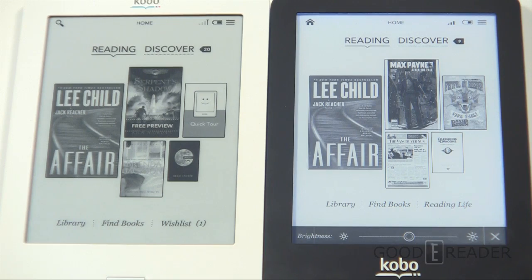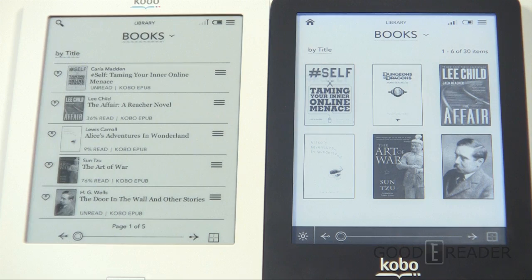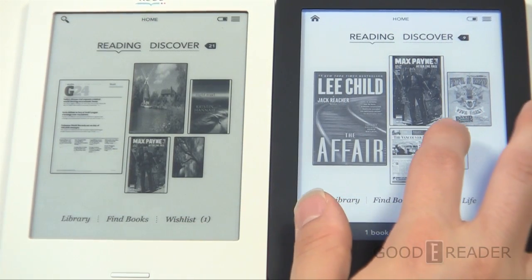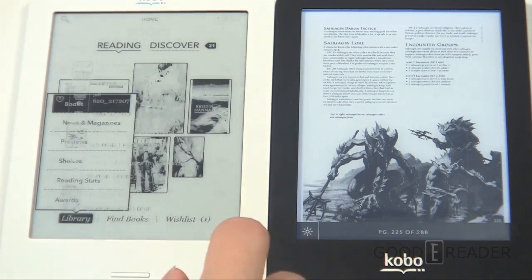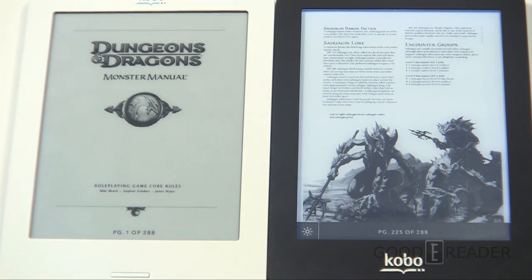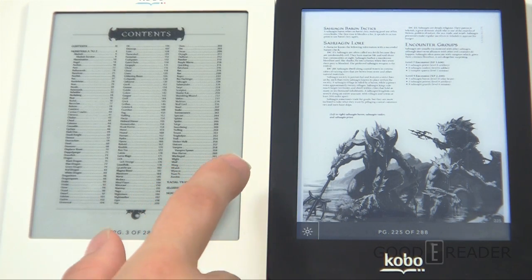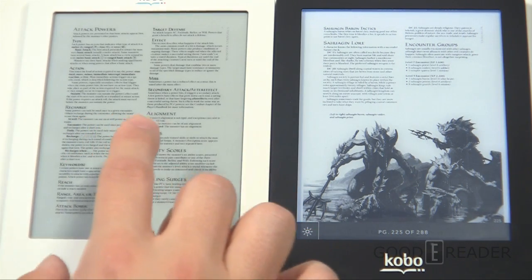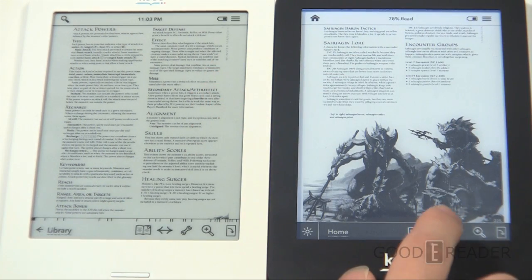So let's take a look at the PDF experience, because we know a lot of our readers at Good e-Reader are a huge fan of PDFs. Alright, so we're going to look at one of our favorites here, Dungeons and Dragons. Let's just go to Books and click on that. So you can tell here, it loaded up very fast, and we've seen readers take a long time with this file to load up before, because this is a 100 MB file.